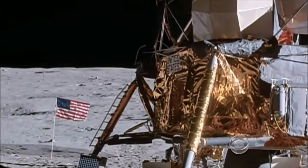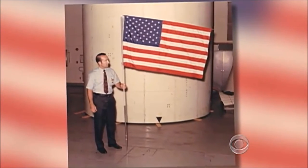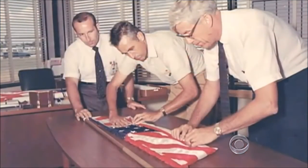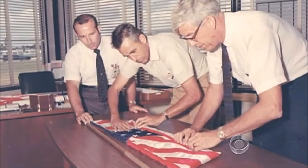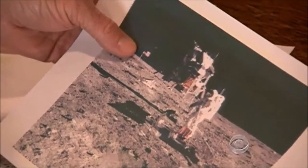But, as Tom Moser knows, it was also a politically sensitive symbol. An engineer on the NASA team that designed the first flag to go to the moon, Moser was told to keep it hush-hush. It was not a military Department of Defense secret. It was just politically, we didn't want the word out before the event happened.